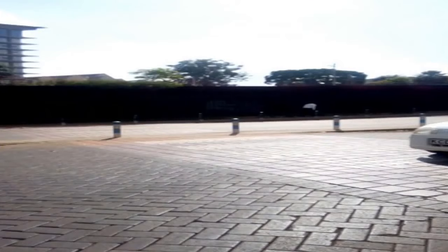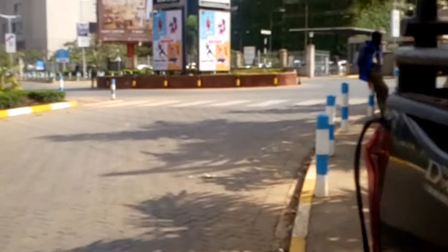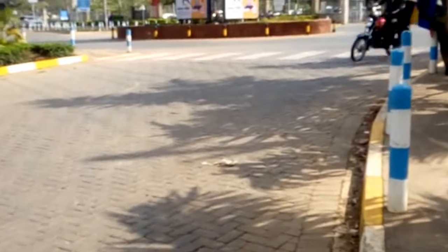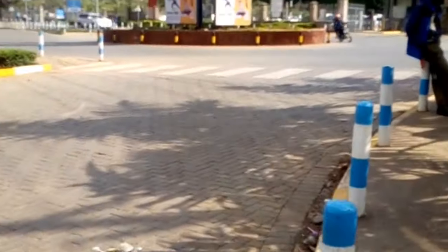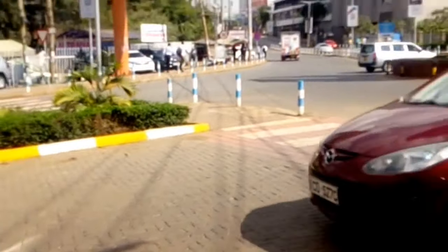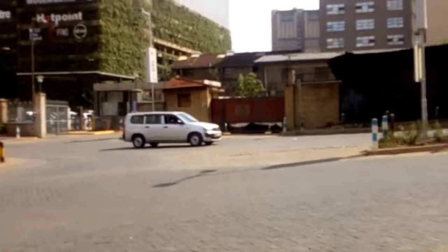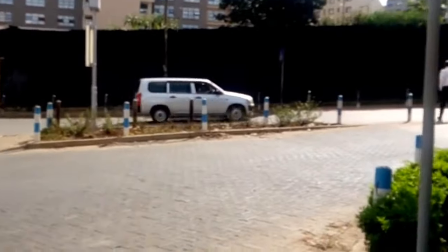This is where the project will be. At the junction of Lower Kabete and Peponi roads. Roads here look very clean at the moment, but they are about to experience heavy machines very soon. I'll be showing you the progress of this project as days go, but for now let me take you around Westlands and show you some of the buildings that have come up in case you've been away for quite a while and you need to see.